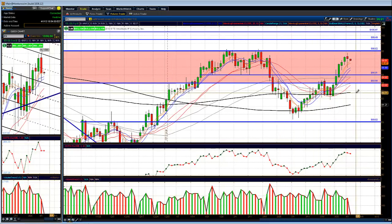If we fail to trade over 98, we'll probably see this thing pull back and try to chop around this little 94 to 98 range for a while. We'll see how that plays out, and we'll definitely keep you guys in tune with that.